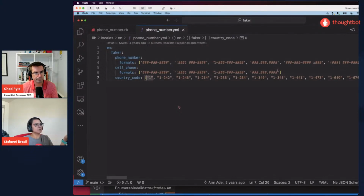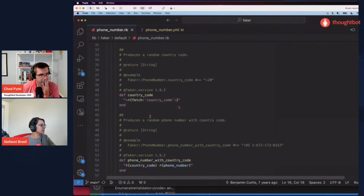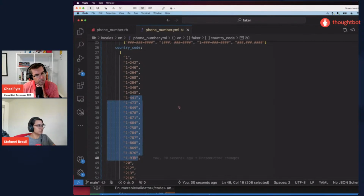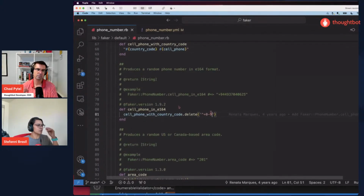Yeah, and so let me look at this. It can return any of these. And for the E164, I don't know how to say that, it will call the cell phone with country code, which will fetch one country code from here that can have between 1 and 4 digits. Add a cell phone, and I guess remove the +1 or something like that. Wait, what is that? It's deleting the start of the string, the first digit. Yeah, I think so.